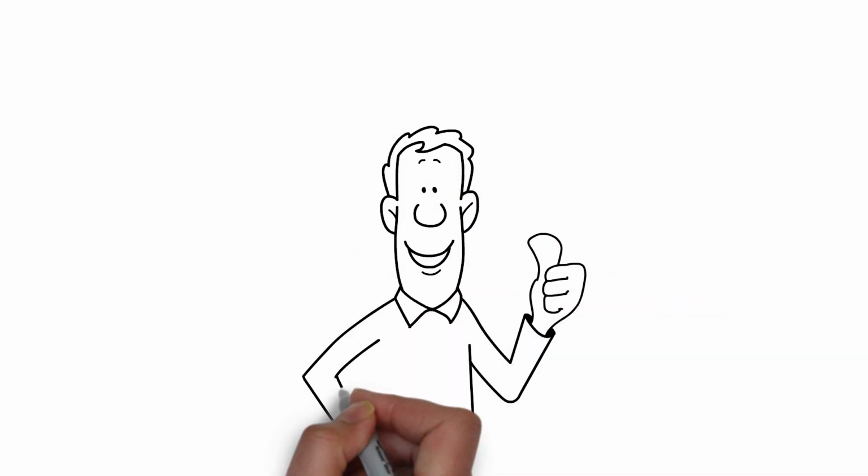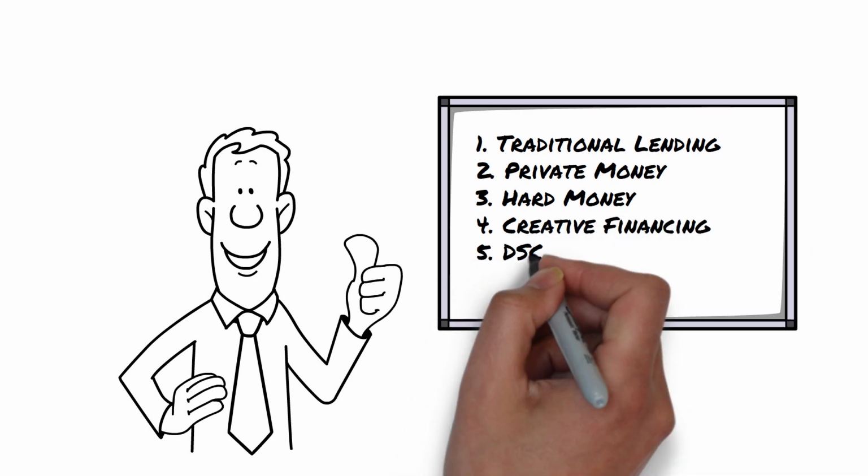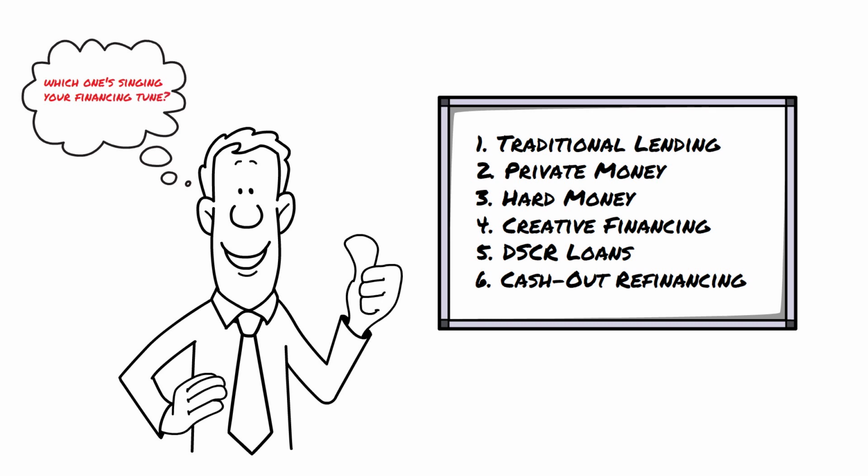And there you have it, dear adventurers, the 6 ways to finance your real estate dreams. Each path has its perks and its quirks. So, which one's singing your financing tune?